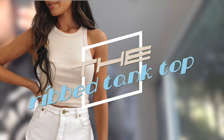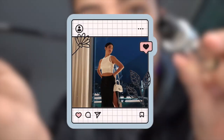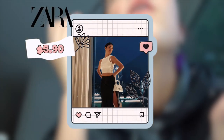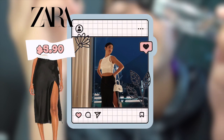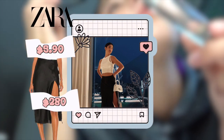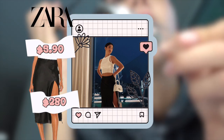Alright, this is the first tank we're looking at. Here, Charli is rocking a very elegant look. The ribbed tank top in white is from Zara, and it costs $5.90. The skirt is much more pricey, costing $280 from Revolve. But worry not, we must find a cheaper version.